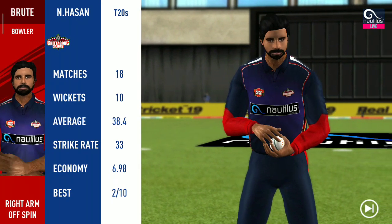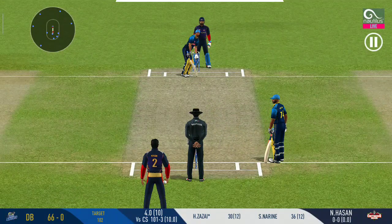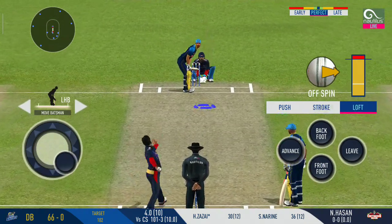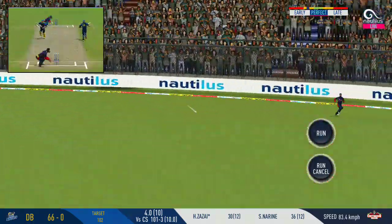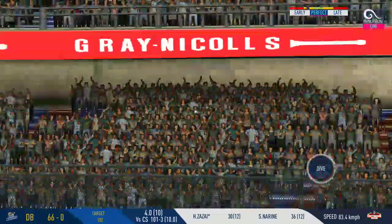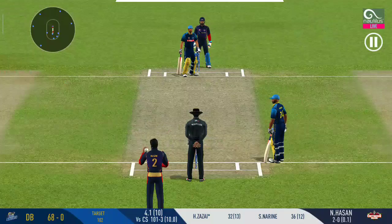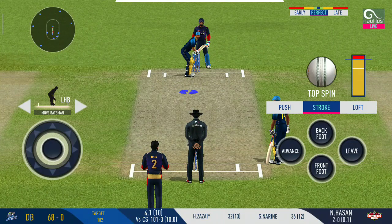Spinner into the action from the other end. That's a difficult field to bowl to. Bowler has to be very tight with his line and length. Played exquisitely. They are sprinting for the first run. Can they get back for two? Running has been top class by both the batsmen. He has placed a fielder at extra cover for the drive.